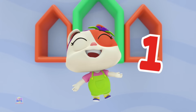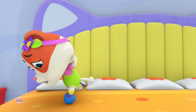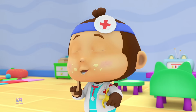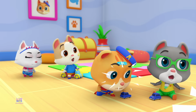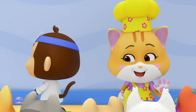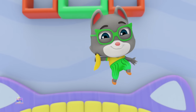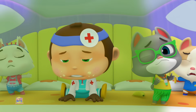One little kitty jumping on the bed. It fell off and bumped its head. Mama called the doctor and the doctor said, now no more kittens jumping on the bed. Meow, meow, jumping on the bed. Meow, meow, kitty bumped its head. Meow, meow, is what it said.